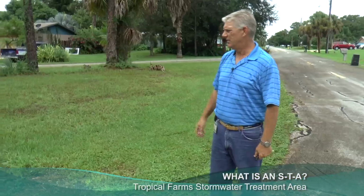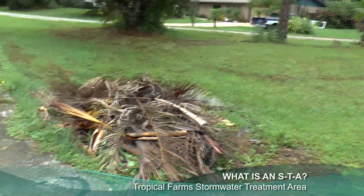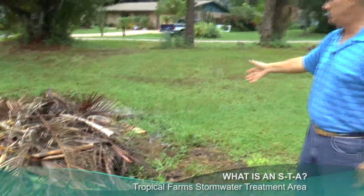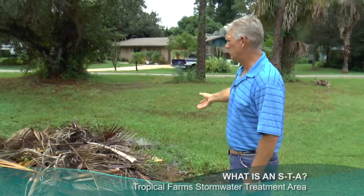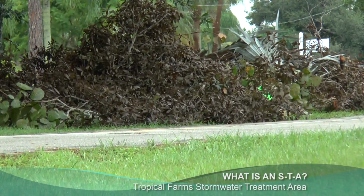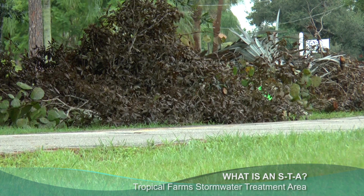Landscape trimmings that are piled up in the swale here, and the water wants to drain, stormwater wants to drain here, the vegetation's sitting in water. He suggests homeowners put their clippings on higher ground away from swales and drainage. That material sits there for 2 or 3 days, it's wet and it starts decaying, and all that nitrogen and phosphorus is released from that material and gets right into the drainage system.